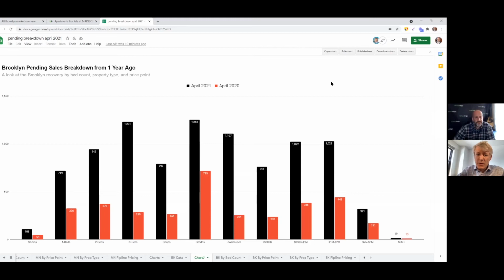And this is where we see the data right now, which is they're snapping up 2 beds, 3 beds, like they're going out of style. I mean, just look at the jump in townhouses. Goodness sakes. Incredible. Amazing. Yeah, if that's not showing you the change in behavior, I don't know what is.